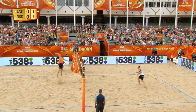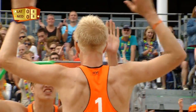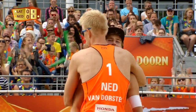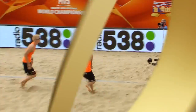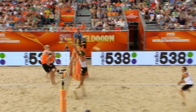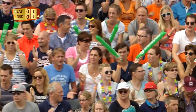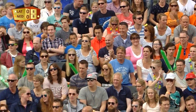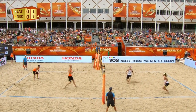Plavins actually played with Smeddens and got second place, but that's another story. That's a good hit. He likes to play the crowd. That's good to see. It's that kind of sport, isn't it? Everyone needs to be involved. The music, the pace, and certainly if the players become very much involved, it makes for great, great entertainment. Eight all.